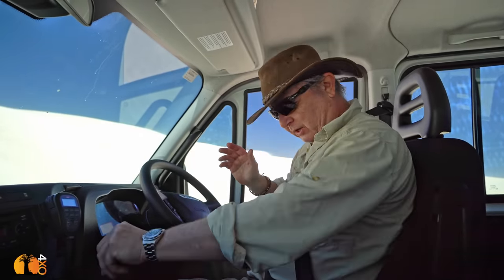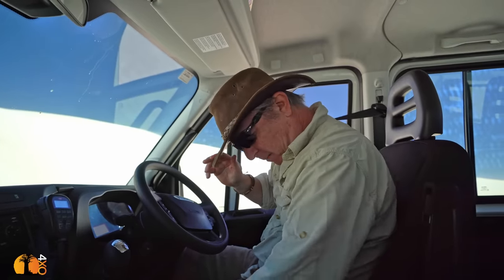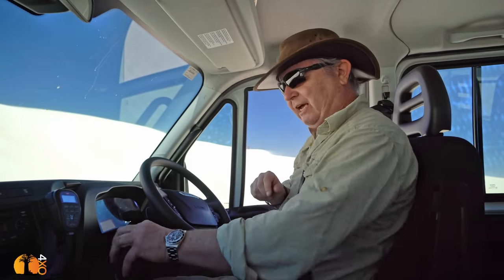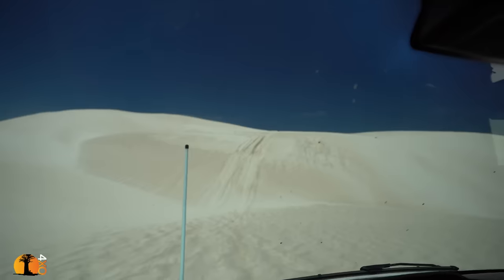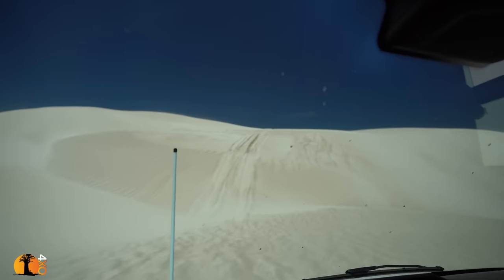So that's what we tried. We got the red lever back, so high range on the low transfer gearbox, high range on the high transfer gearbox and second gear. And that's what is being suggested. Let's give it a try.